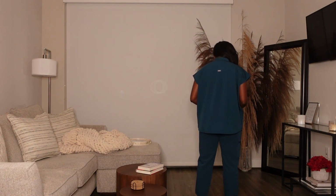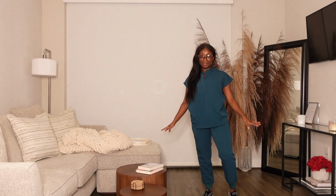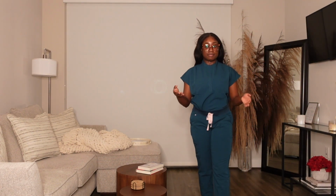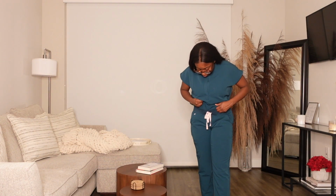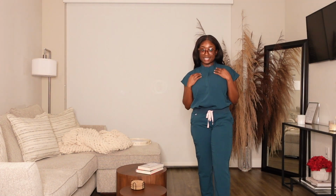It's very, very comfortable, very freeing. Yeah, I felt the girl boss in this top. It might not be my favorite tucked in, but that could also be because it's a medium and it's a little bit oversized for me. But I love it. It's soft. It's easy to put on, easy to take off.